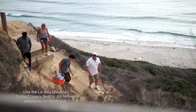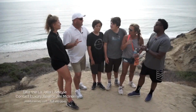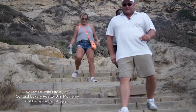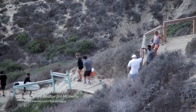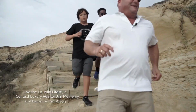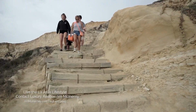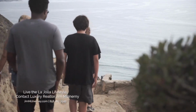Well, this is the only place in North America where this Torrey pine lives, and that's why it has been deemed a preserve. It's because of its intricate root system that it can grapple and hold into these crazy overbearing cliffs. So the only place you're going to find the California Torrey pine is here in La Jolla, California, and part of Del Mar.